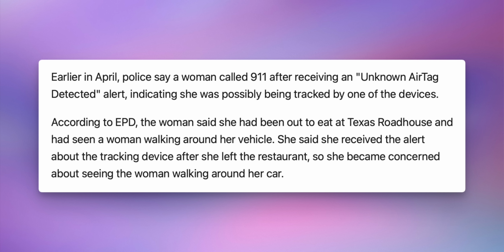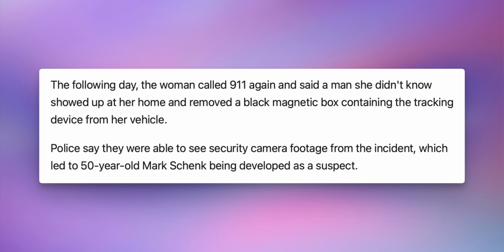But apparently the police did not take it seriously since she didn't have a person show up at her house or anything like that until the next day when she did. Because that next day, the woman called 911 again and said that a man that she didn't know showed up at her home and removed a black magnetic box containing the AirTag from her vehicle. Police said that they were able to see security camera footage from the incident, which led to a 50-year-old man getting identified as a suspect.